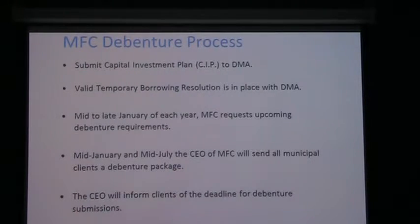That's a drop-dead deadline because we need to compile the list, get the approval by the board, and then price with our Toronto syndicate. So there won't be any extensions for municipal clients that cannot meet that deadline.